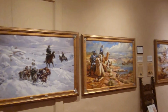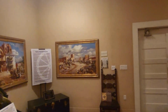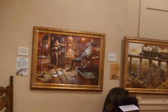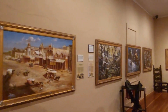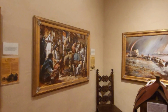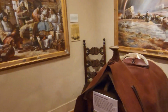Otho Hall's paintings. Around the walls of the gallery are 16 depictions of events in Arizona history, painted for Arizona Highways magazine in the 1980s. A description of each event is located next to the works. The paintings are very well done. I love the color and I love the realism of it. It's really fantastic.